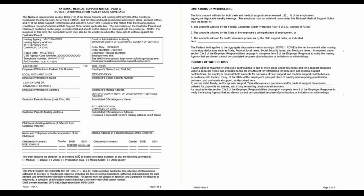So what are pages 1 and 2? It's the first step in complying with the requirement to fill out Part A. What you're going to basically do is confirm that all of the employee and employer information is correct, make sure that all of the information is filled out appropriately, and then make sure that you have reviewed, again, that the limits on withholding are reflected at the top of page 2, which is on the right-hand side of the screen.